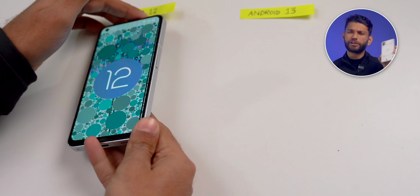So now we have two Nothing Phone 1 in the house, and the team and I have been using the Nothing Phone 1 as a daily driver for about 4 to 5 months now. Now, of course, let's jump straight into software and bugs. So this white phone has the old Android 12 and this black Nothing Phone 1 has Android 13. So now we can see it live, the truth in black and white.